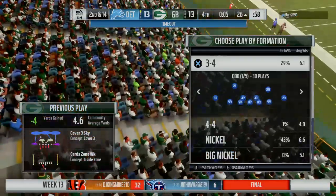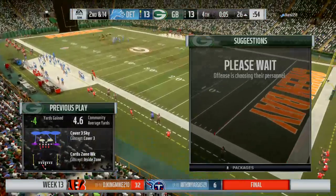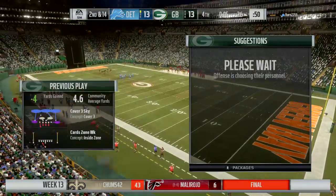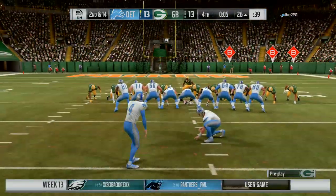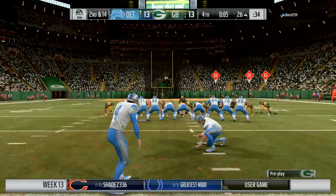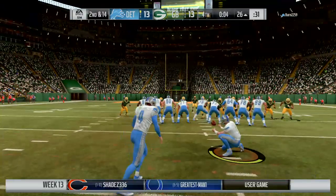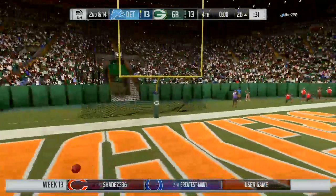And the clock will now stop as a timeout is called with 5 seconds left. So it all comes down here to the right foot of Randy Bullock. 2 for 2 tonight. This will be for the win. And it's off the left upright. Oh, my goodness.